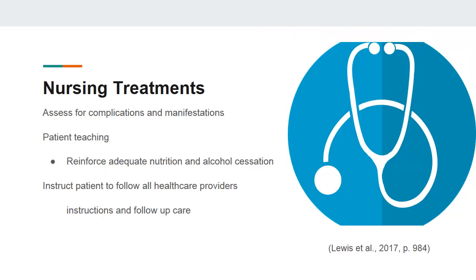Nursing treatments. The patient must be assessed for complications and manifestations which can include bleeding tendencies with an increase in prothrombin time. That is a test that measures how much time it takes the blood to clot. Manifestations of encephalopathy, sudden increase in weight or abdomen size, which could indicate ascites or fluid retention, bloody or tarry stools, or elevated liver enzymes.